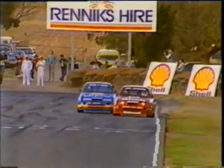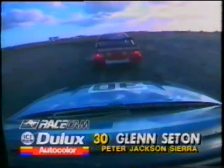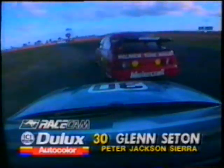Dickie Johnson wasn't the best time to probably want to talk to Dick. It only takes a second, and Glenn Seaton is on the boil in the Peter Jackson Sierra. He wants a share of 3rd place. Well, Glenn had been having a good run throughout Saturday. He had good form yesterday in qualifying, and I'm not surprised to see him up there.